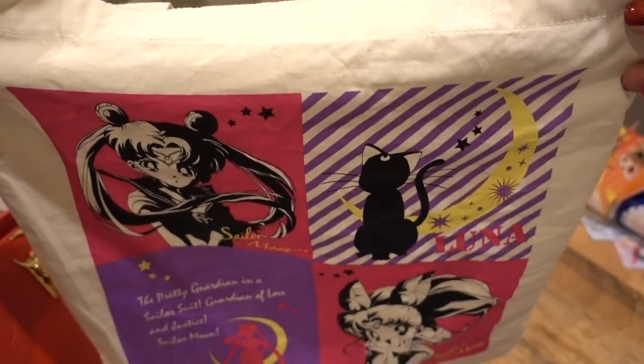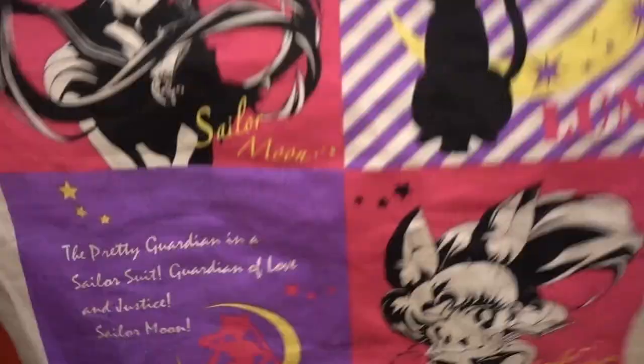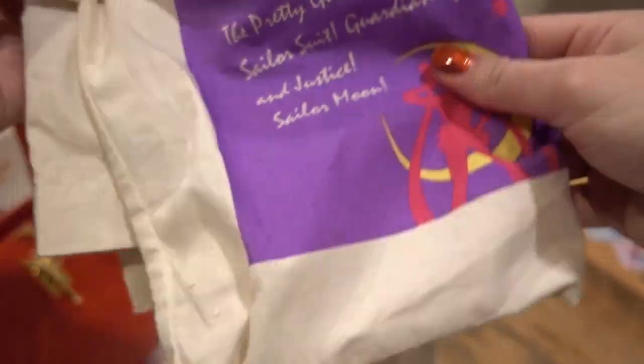This first one is from my friend El Kentaro, who got this for me for my birthday. Thank you, El Kentaro. I love this. Can't wait to use it. Super useful if you live in California and you can't use reusable plastic bags. You have to bring your own reusable tote bags instead.